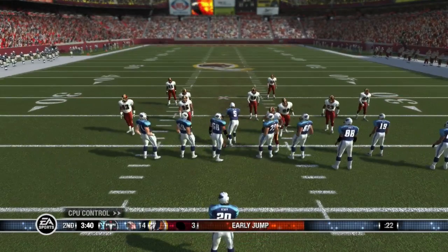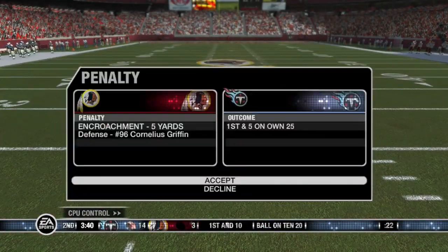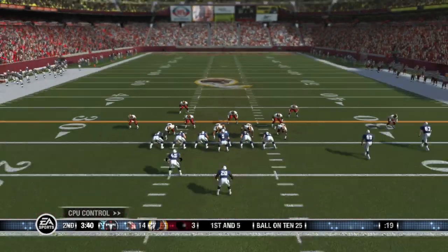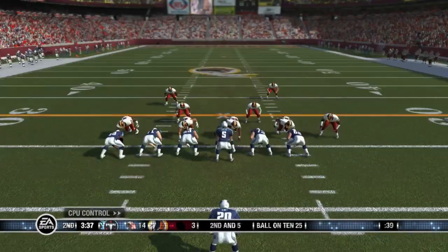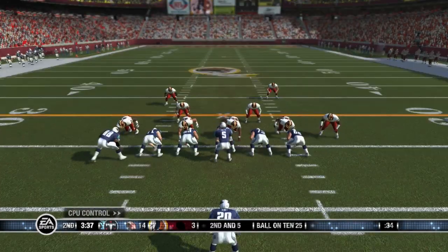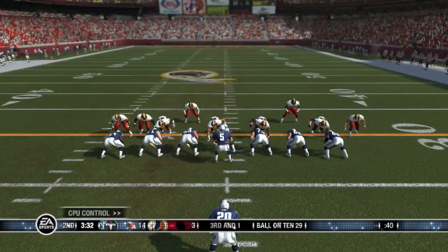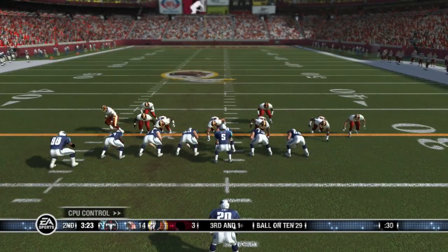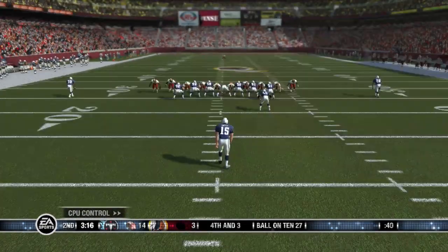They try to jump the snap count and it'll cost them five. Collins wants to pass. Almost intercepted. Kinney comes in motion. Warrick Holt brings him down. Kinney moves in motion. Here's the back on the counter. Short loss on the play.